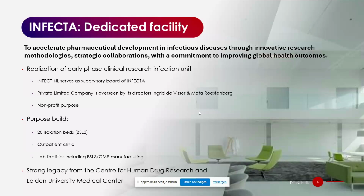So 100% of the shares of INFECTA are owned by the foundation. So that means that we actually work with a not-for-profit purpose. And one of the directors is Ingrid, who is going to present after me, and the other one is Meta Rustenberg, who is a professor at the LUMC, the Leiden Medical University.